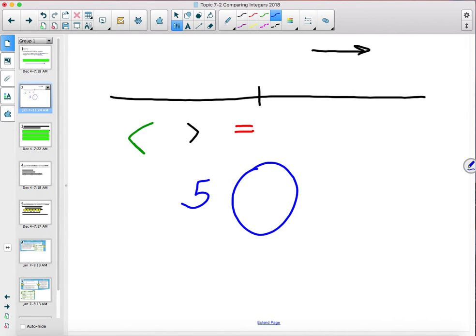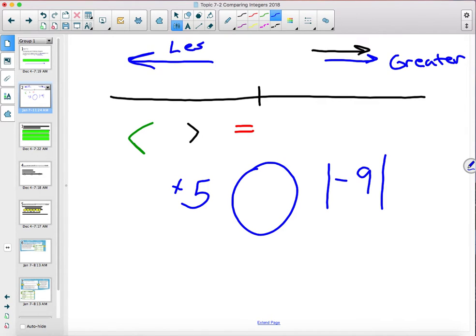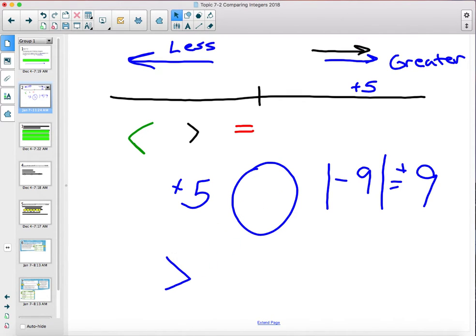Okay? 5 compared to, and that's a positive 5 because we assume it's positive, there's no symbol, compared to the absolute value of negative 9. And unless you understand that going to the right means greater and going to the left means you're getting a lower value, you can get confused on things, okay? Now the other thing is, this symbol right here, you have absolute value, don't you? So people would look at this and they'd say, okay, positive 5, and they might think, okay, this is good. Positive 5 is greater than negative 9. But that's not true, is it? Because the absolute value of negative 9 is actually positive 9.